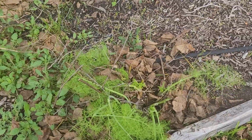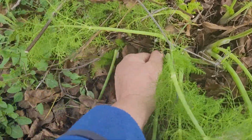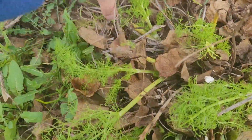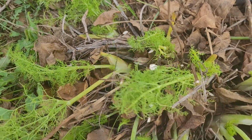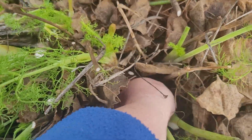Okay, so I went ahead and turned off the camera and cleaned out a lot of the dead wood because I did not want to stick my hand in an ant pile. But you can see there's actually a lot more sprouts coming up than I thought. Look at that. There's so much. And I'll show you what I meant by how easy it is to propagate. Look at this. So I'm just going to reach down here under the soil.